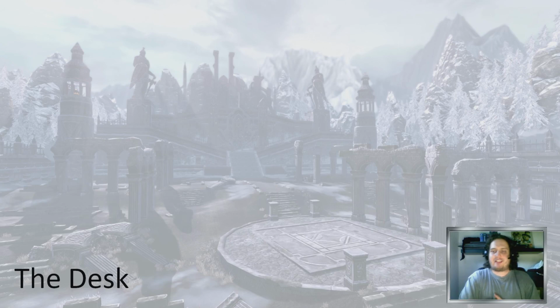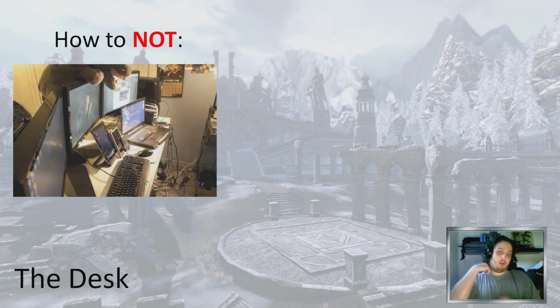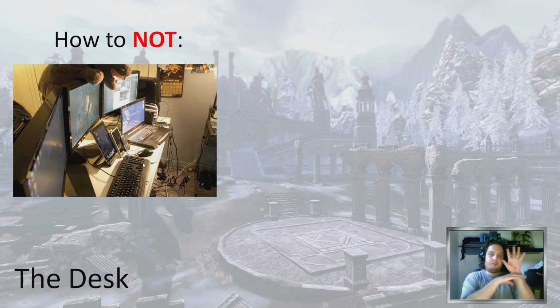Let's look at some no-goes, or how not to sit in front of your computer. This is a really nice battle station, like 3 monitors, then the tablet, then the laptop. But look at the keyboard and the mouse situation. If you have this desk, you're always sitting in this position, and this is really exhausting your arms. Long gaming sessions will not go well like this.